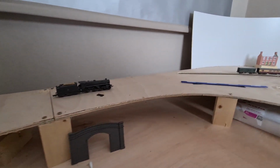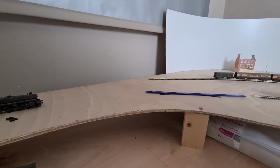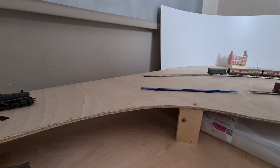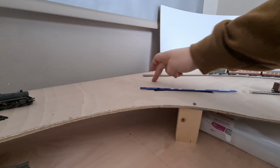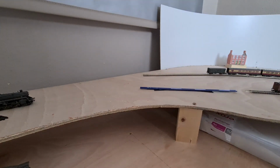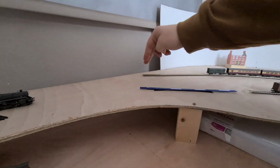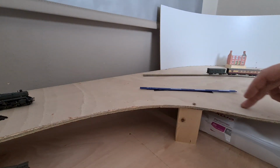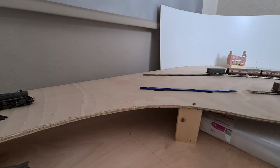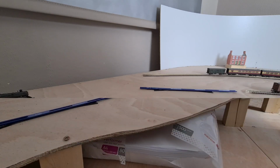So if we just come over a little bit now, we're coming over to the back end of where the station is going to be. Now I am planning on putting a level crossing somewhere around here at the end of the platform, and that will allow the road to follow up around the back of the station building, also come round to the goods yard and then go down the hill where the village is going to be.